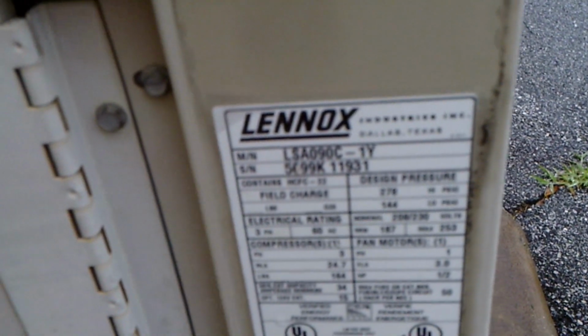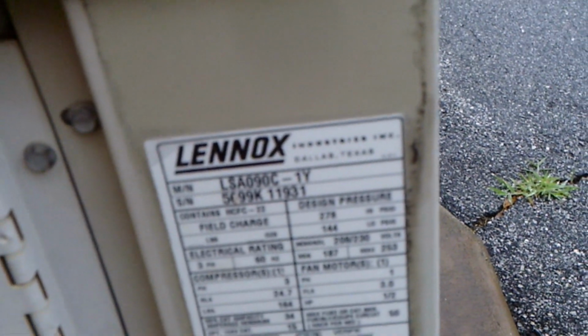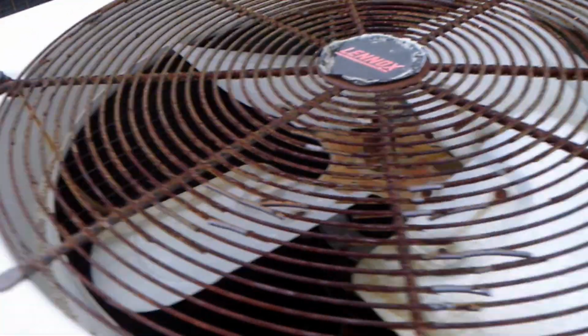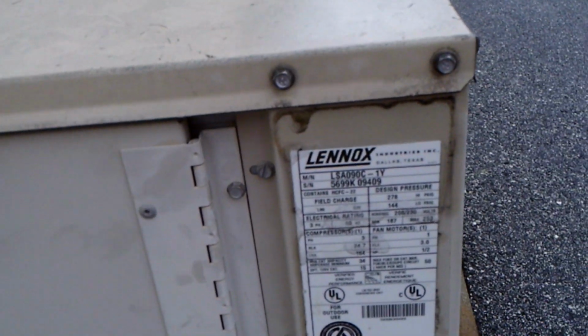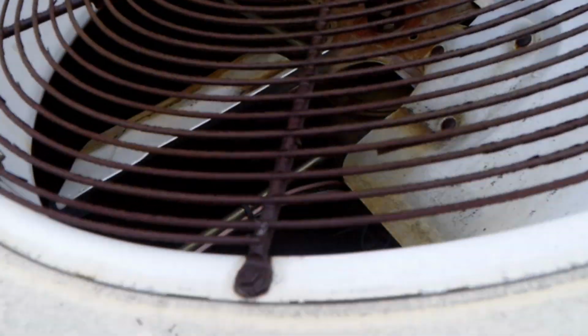I read the... I thought the model number was the serial number, so I got that mixed up. This is a 90,000 BTU though. And don't know what kind of compressor that is. I think it's a reciprocating, but don't know.